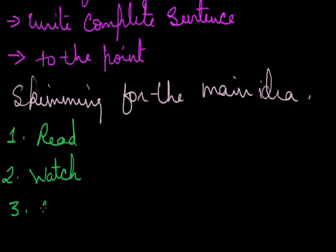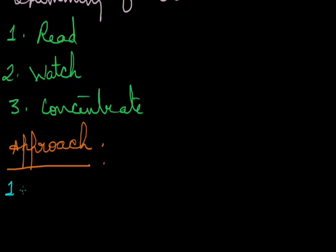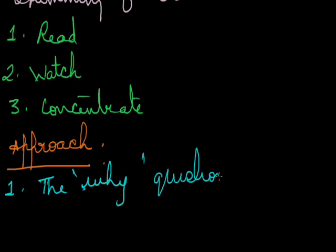Now, third is to concentrate. Concentrate on the main ideas and ignore the detail. Now, how to approach the comprehension question. Here, the first is the why question. In the why question, you are required to give reasons, provide explanation, and give evidence for an answer.